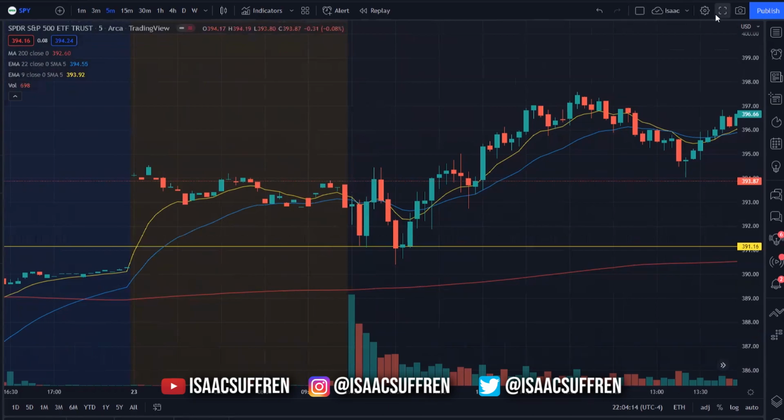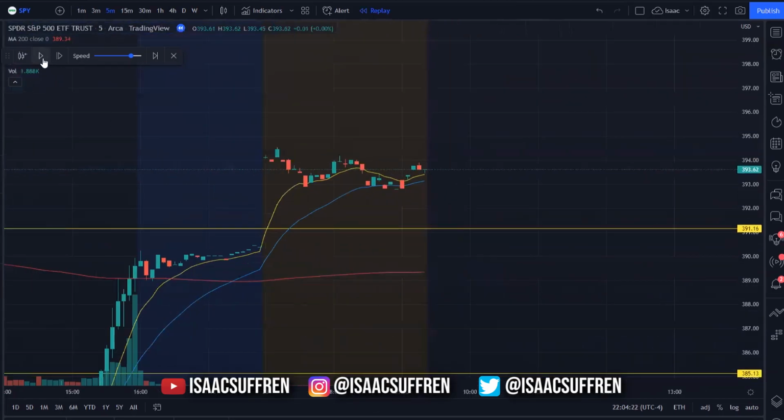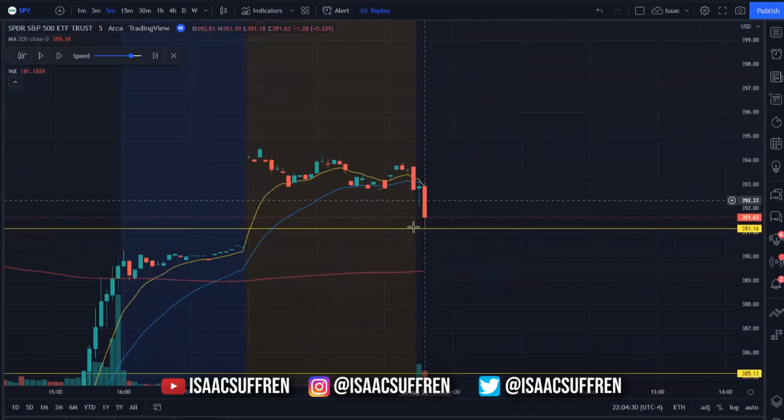And actually, what I want to do today, I'm going to do something a little different for you guys. I want to use the rewind feature. So let's break this down. The market opened, we had that first candle, we have that first wick, just the first 5 minutes. We have the second 5 minutes right here.